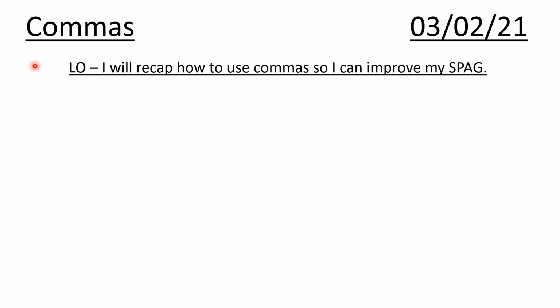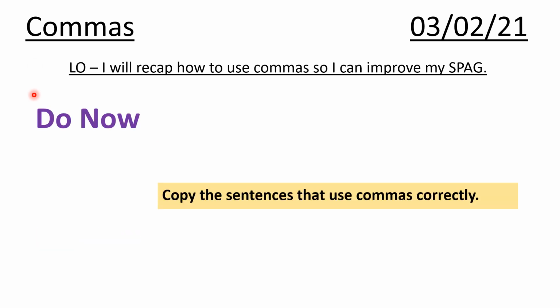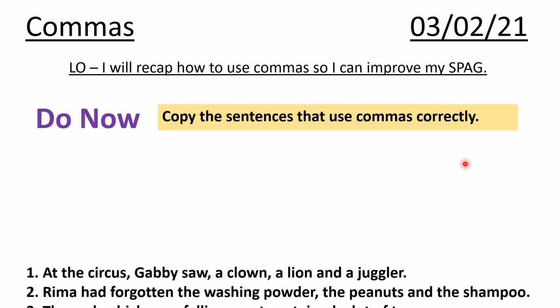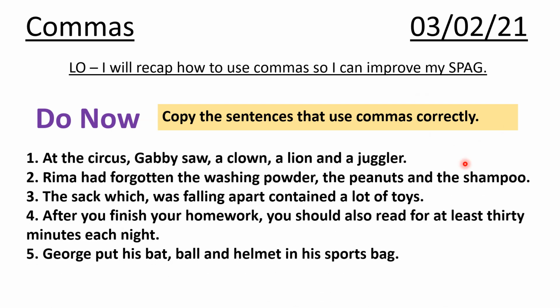Okay, now you've got the title, date, and LO written down, you're ready to complete your do now. So, I would like you to copy the sentences that use commas correctly. There are 5 sentences on the screen. Which ones use commas correctly? Remember, last week we learnt that commas separate items in a list, and commas also separate subordinate and main clauses. Pause the video and copy the sentences that use commas correctly now, please.